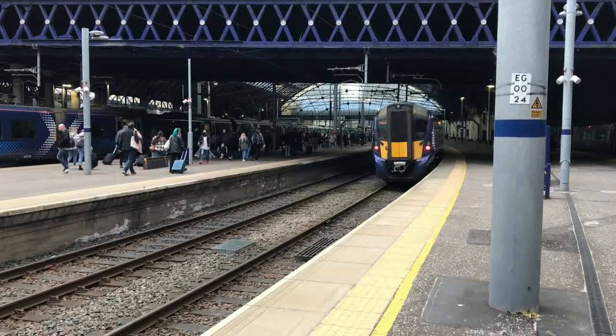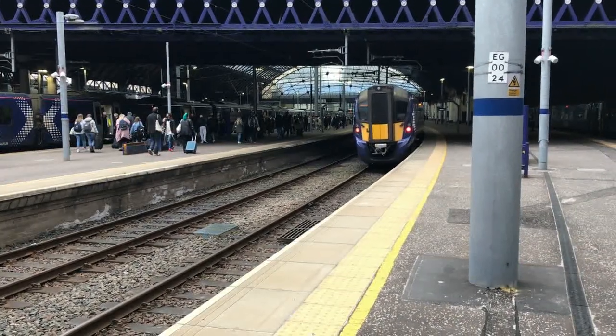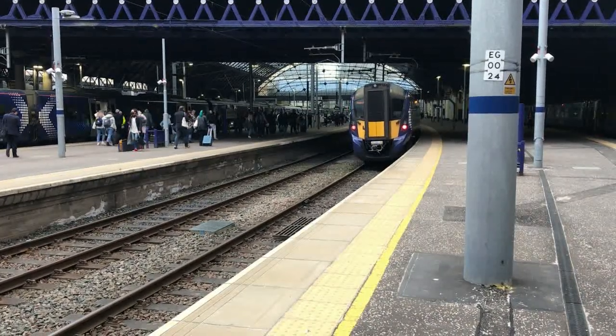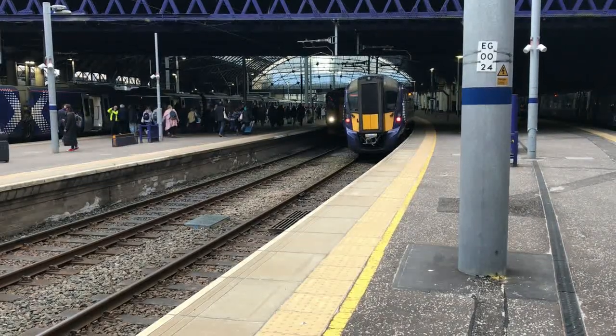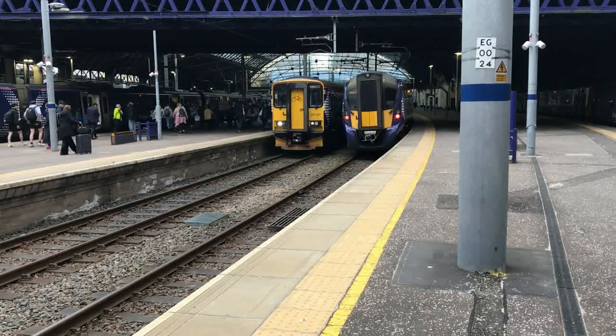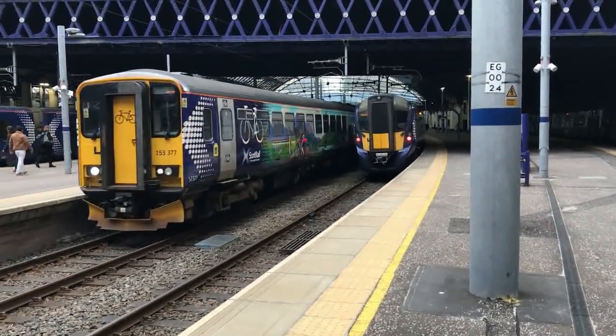From platform 7 will be the 1639 ScotRail service to Aberdeen, calling at Perth, Dundee, Carnoustie, Argyll, Kinross, and Aberdeen.